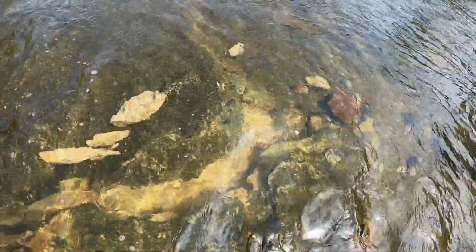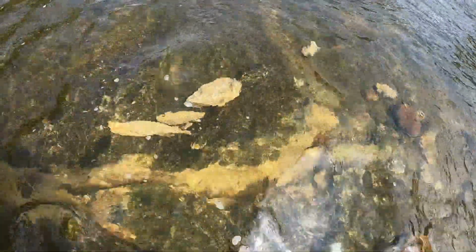Here's the length of that crevice. Probably goes all the way across this body of water here, and I'm showing probably about 10 foot of it. And we'll go back down in there. You can get another look at that, and we'll try to find some more gold here. Let's see what it looks like.